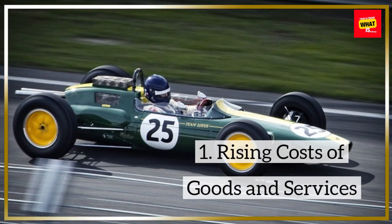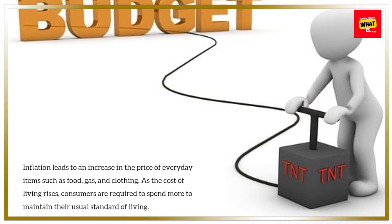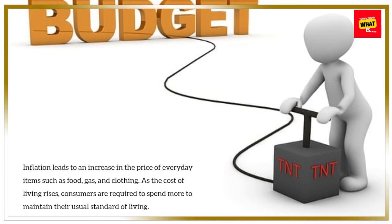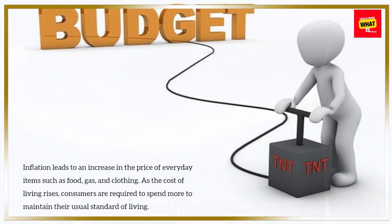1. Rising costs of goods and services. Inflation leads to an increase in the price of everyday items such as food, gas, and clothing. As the cost of living rises, consumers are required to spend more to maintain their usual standard of living.